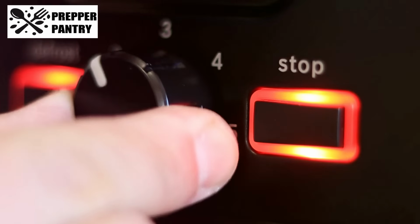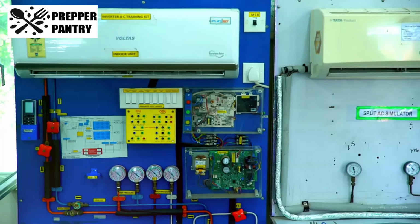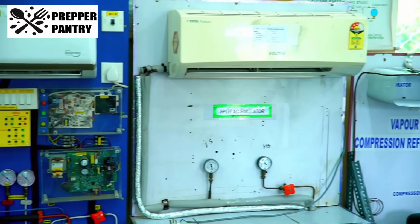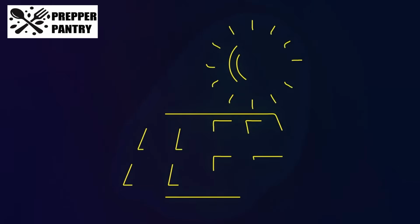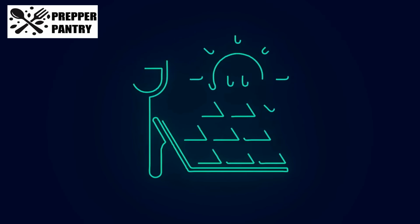But here's something crucial I discovered. Don't just look at the battery capacity, check the inverter size. A 3000W pure sine wave inverter is your minimum for reliable home backup. And make sure it has MPPT charging technology. This can boost solar charging efficiency by up to 30%.